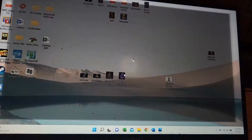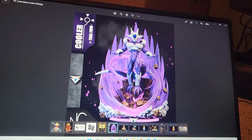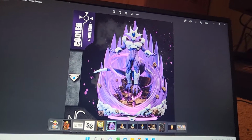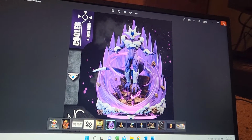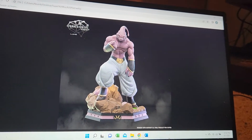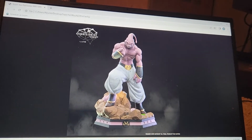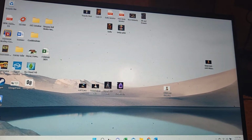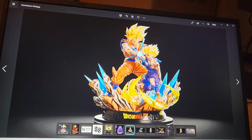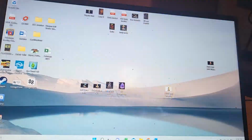And then these statues here have been paid in full. I'm just waiting on shipping. This is made by NC Collectibles, Cooler, which is going to be really nice. Can't wait for him. We also got Super Boo by Pure Art Studio. Very basic statue, I kind of like it this way. And of course, the Goku Kamehameha, which should be at some point this year.